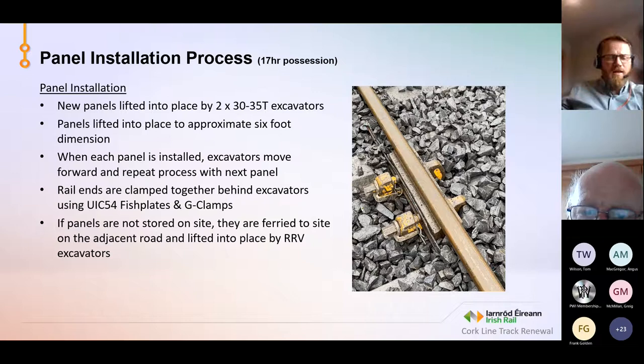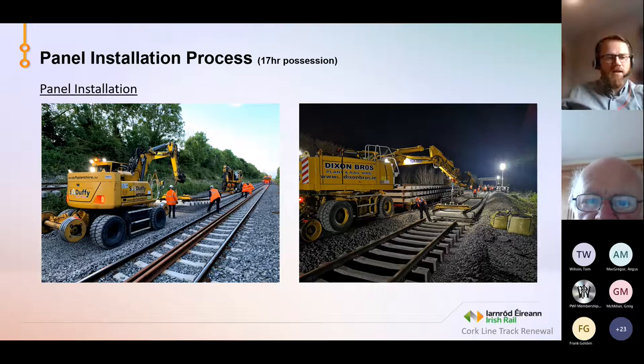Following the excavators, the rail ends are clamped together using UIC 54 fish plates and G clamps. If the panels are not stored on site, they're ferried to site in the adjacent road, and lifted in from the ORVs from the adjacent road. To illustrate that point, in the picture on the left hand side, the panels have been stored on the embankment, so they're lifted in by the excavators as they move along. In the picture on the right hand side, there was no room in the cess, so they were lifted in off the trailer that was ferried to site.